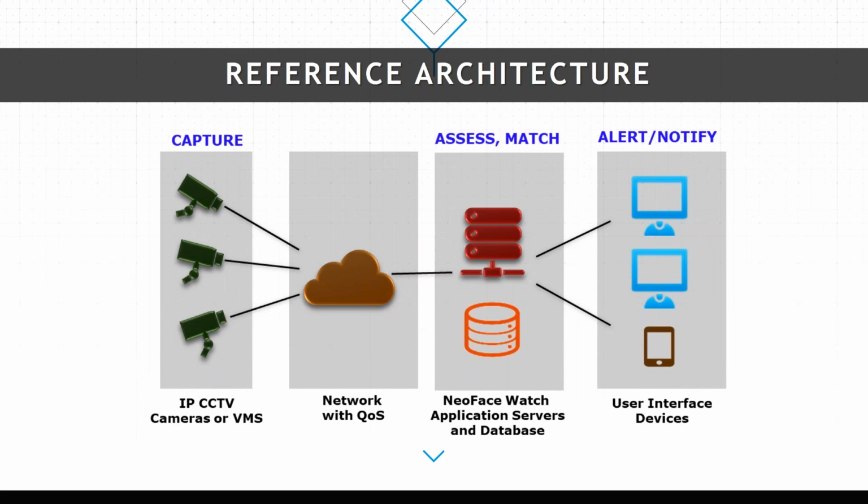That network needs to have QoS on it, because if we relate that back to the world that we think of most often, which would be IP telephones, we're still communicating in real time. So the network tying together your video cameras needs to have that same quality of service. We need to produce quality images across the network so that they can be delivered to the database. So the database, which is in the assess and match category, is a piece of Neoface Watch.